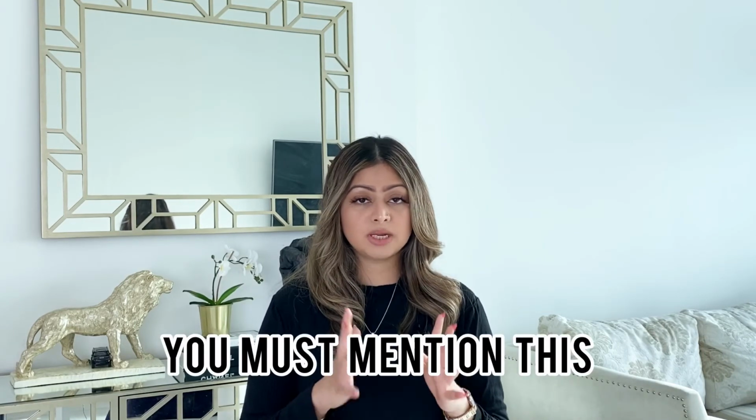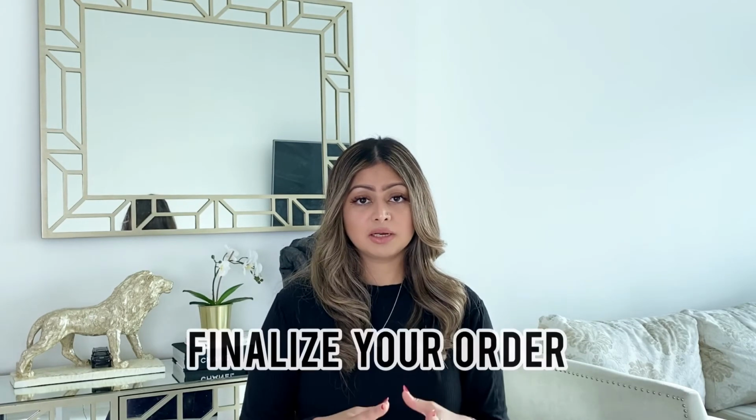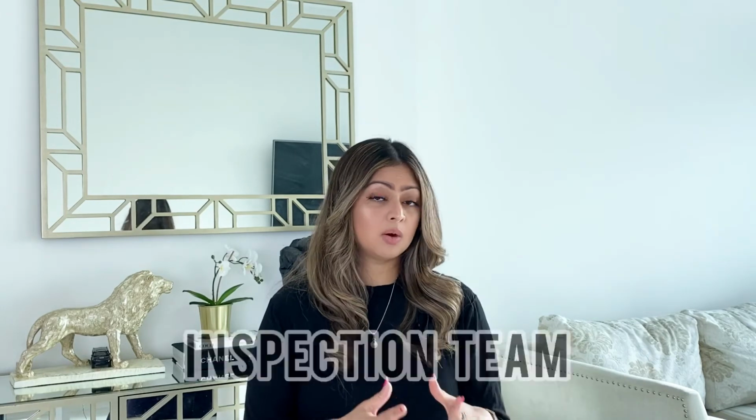Another important thing to know is that you must mention this to your supplier way before you finalize your order, that you will be sending an inspection team once your inventory is ready, and make sure to have this in your contract and have this contract uploaded in your Alibaba inside of your trade assurance.